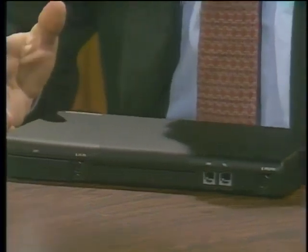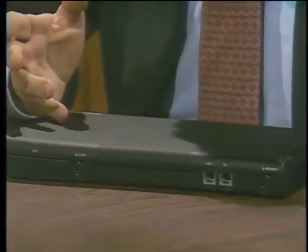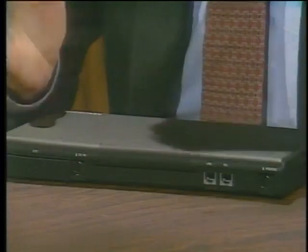So now we have a machine that people can throw in the briefcase and not have to think consciously, am I going to need it or am I not going to need it when I get to the other end of my trip? Jim, what's inside it? What are the components we're dealing with? Oh, this is based on a V30 processor running at 10 megahertz, so it's got about the same horsepower as an 8 megahertz 286 machine as far as processing power.